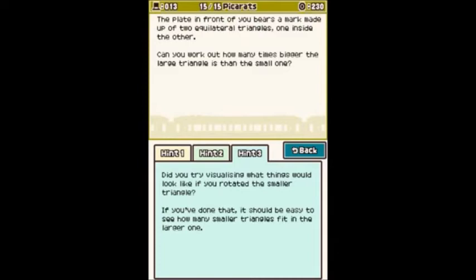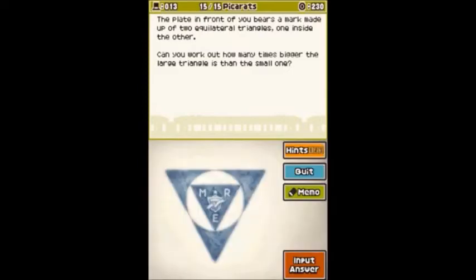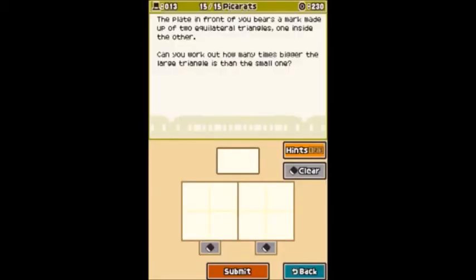So I'm not gonna bother trying to explain how to solve this puzzle because we've done it before. So I'm just gonna show the hints like I always do, and when it comes to simple puzzles that don't need hints, I don't show them. But yeah, 4.